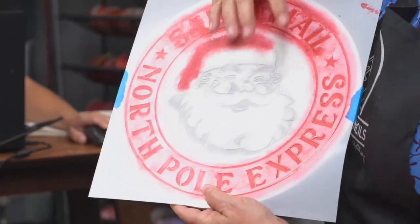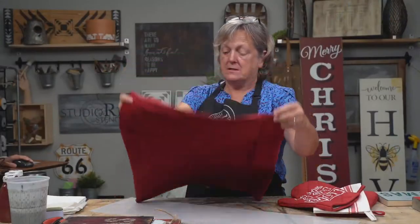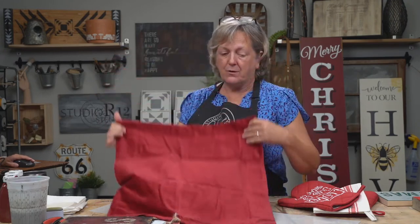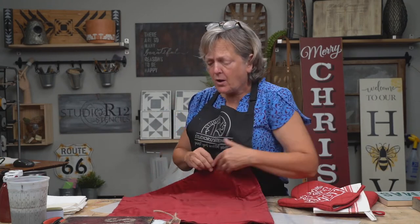This Santa would be so great on a pillow form. IKEA has these faux velvet pillow forms. You could put it on a sign, put it in a wreath, then repeat it on your pillow form. And you could put it on an apron.